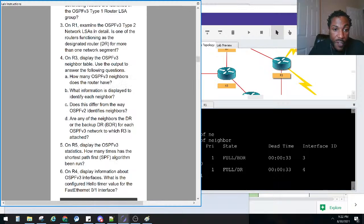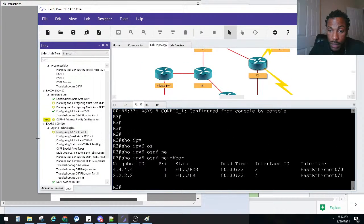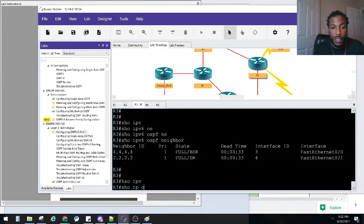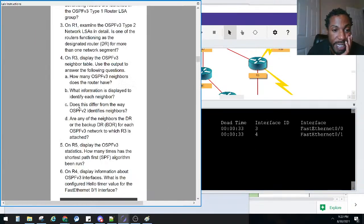Does this differ from the way OSPFv2 identifies neighbors? Let's see. The neighbor ID, priority. It tells us the state. Nah, it looked the same other than this interface ID, because I don't remember seeing that with OSPF version 2. I don't think we'll be able to look up show IP OSPF neighbor, because we don't have any version 2 neighbors for OSPF. So this right here don't look familiar. We'll check on the questions towards the end.